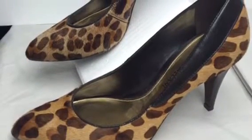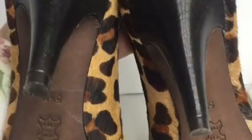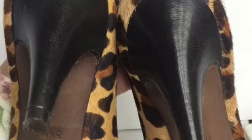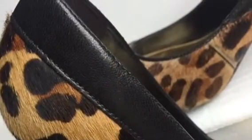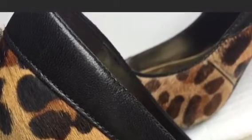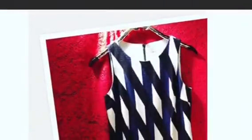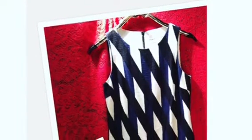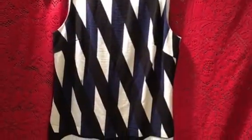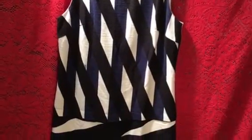Here are some shoes that I believe I paid about $5 for from that storage unit sale that I went to a couple of years ago. They sold for $15. That was a $12 profit. Those were Antonio Melani. They were leather soles. All leather shoes, really pretty. Here's another Trina Turk dress that I picked up for, I believe, $3, and that sold for $22, and that was a $17.60 profit on that.